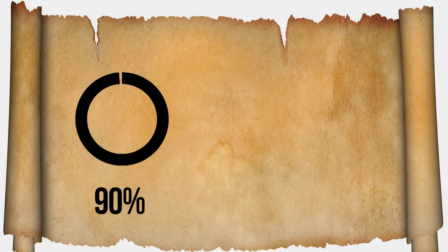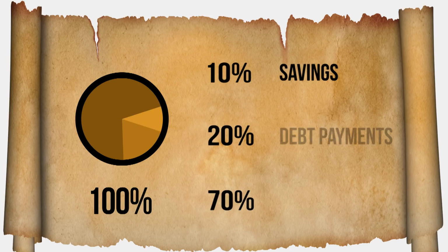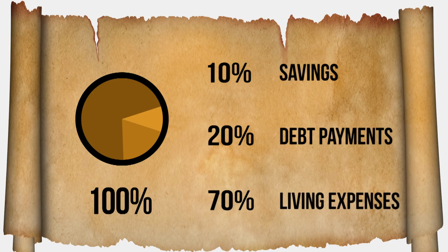Simple is often better, especially when it comes to your budget. There's an old budget system that's surprisingly accurate. Here it is. Take 100% of your income, divide it into 3 parts: 10%, 20%, and 70%. 10% for savings, 20% for debt payments, 70% for your living expenses. This becomes the benchmark for your budget.